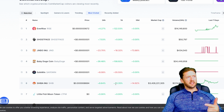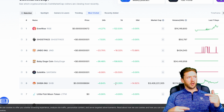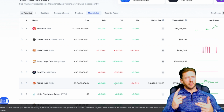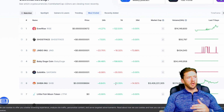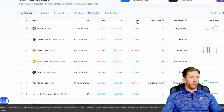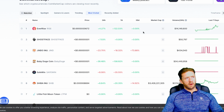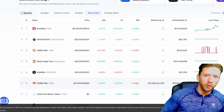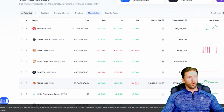So in the last 7 days, number 1 is EverRise. Close second is Baby Doge. But if you look at Baby Doge over 24 hours and 7 days, it's smashing it out of the park. And Shiba is way down there in third with a 20.3% increase. Now let's go over 30 days. EverRise has not been around that long, so there's nothing there for that. Baby Doge has not been around, so there's nothing there for that. And Shiba has, but we cannot really worry about that too much.